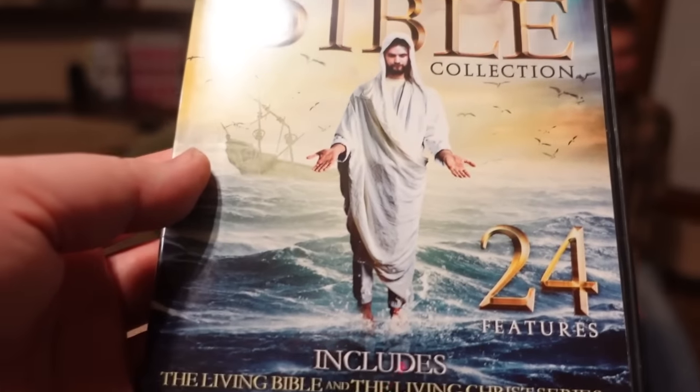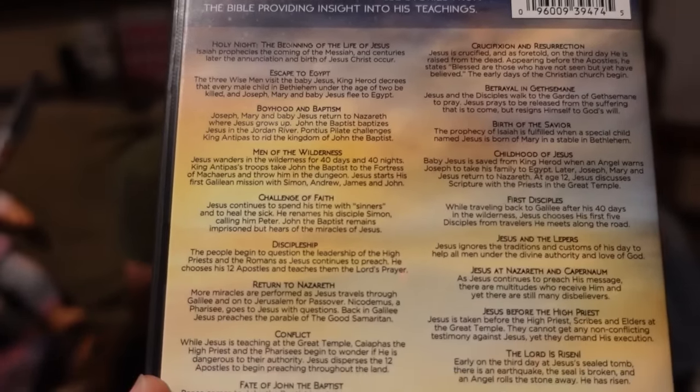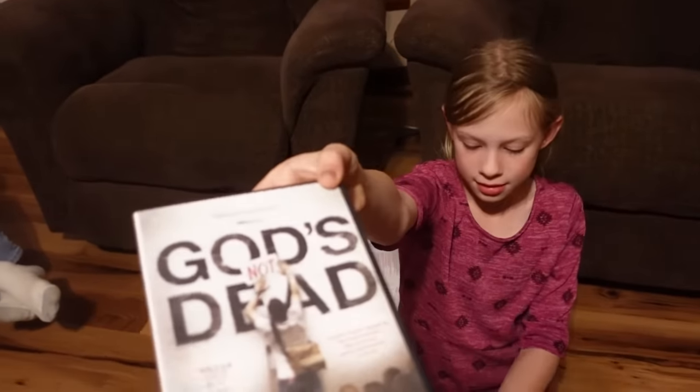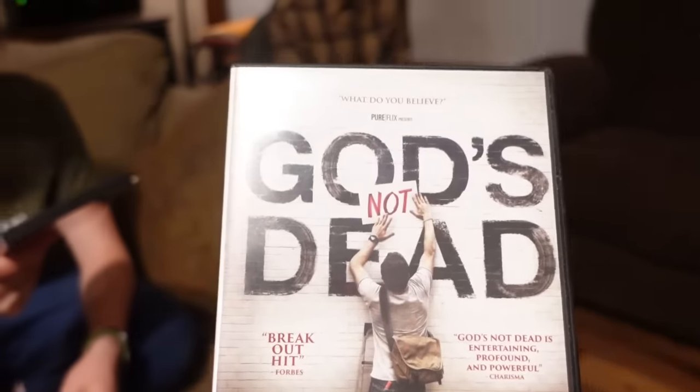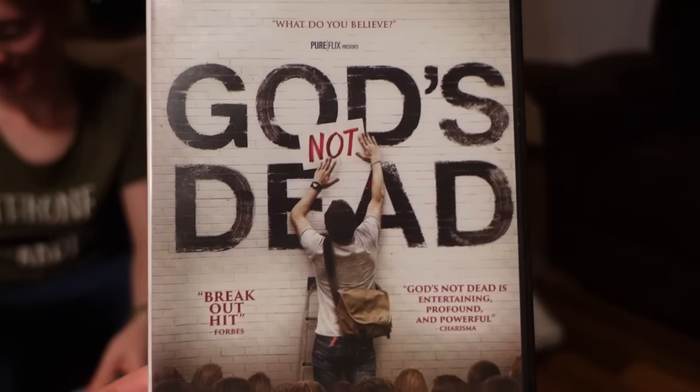Let's see, we've got 24. Oh my, yeah, there's a whole bunch. I can't even read all those. I can see Escape to Egypt, Boyhood and Batfish, First Disciples. There's all kinds of, oh, God's Not Dead. This would be the first one. I've not seen either of these movies too. I've heard of them and I know they've been popular, but I've not seen any of them. They just keep coming.